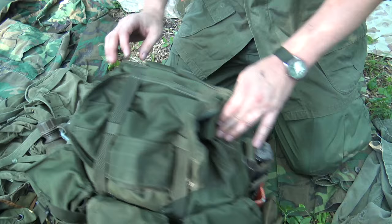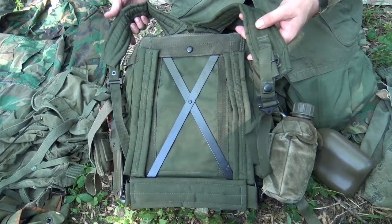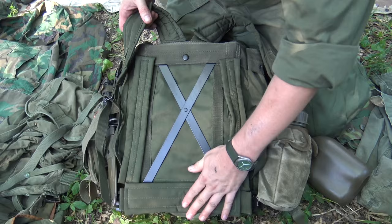Arvin pack. It's just a copy of the Arvin pack. It's just a little bit bigger. Same metal X-frame, just a little bit larger. Fairly thin nylon shoulder straps that are fully adjustable. Little waist pad there. Wherever the metal would be touching your back, they put these little pads to try to protect you, keep you from getting chafed.